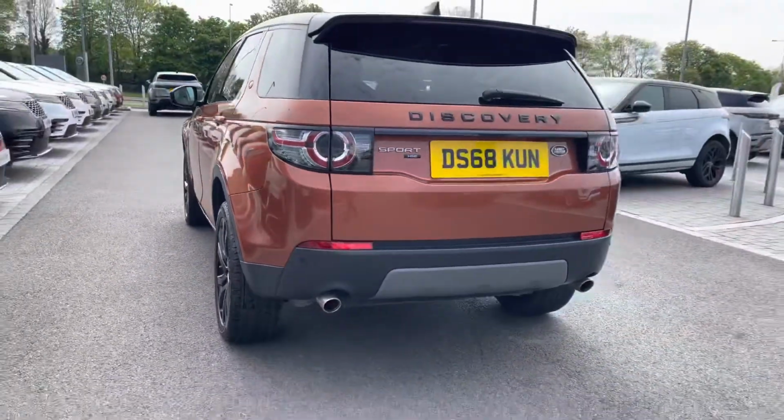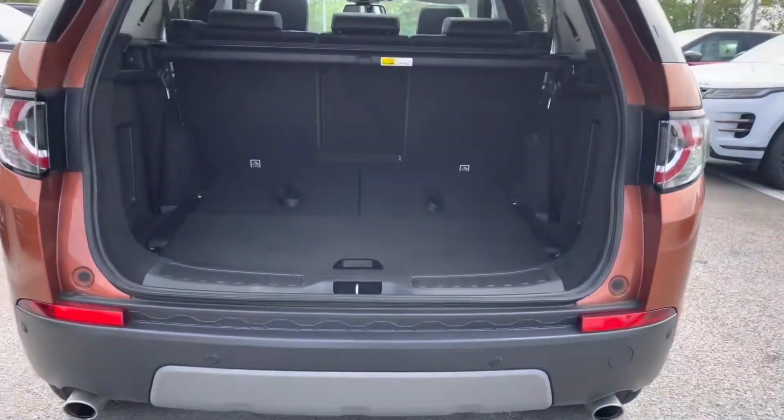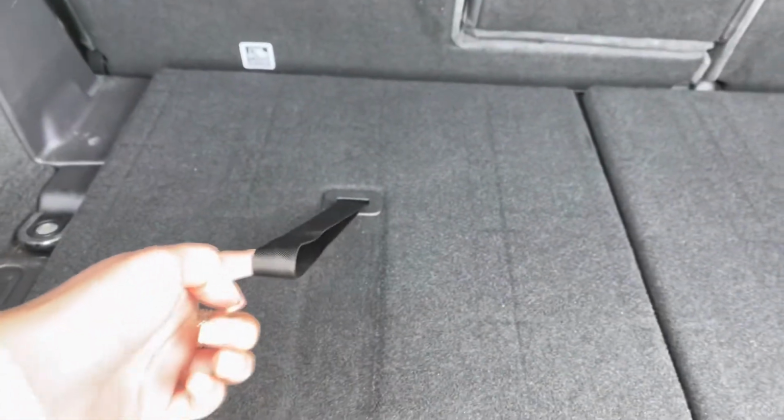You also have a powered tailgate, which is really helpful if you do have your hands full. As you can see, you've got plenty of space there in the boot, and you can also put the seats down if you do need extra room, along with 2 extra seats which can be pulled up using this strap, and is great for bigger families.